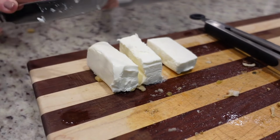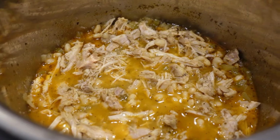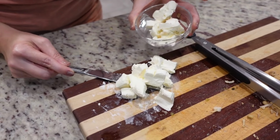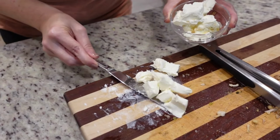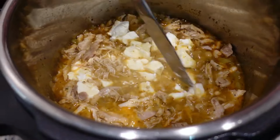It's Steven's favorite ingredient. It's only 4 ounces. I think it's gonna be okay though, because this thing has some really potent herbs and spices in there. I just wanted to chop this up just because it's been sitting out. It's pretty softened already, but just to make it a little bit easier to melt down in there. So let's add in this cream cheese and let that start to melt.